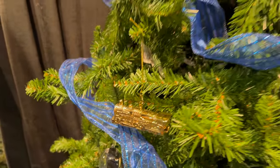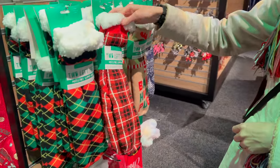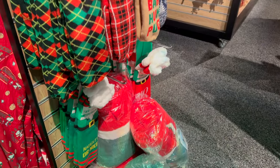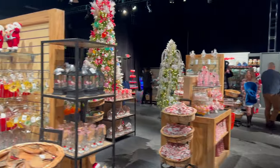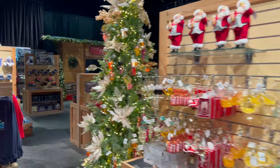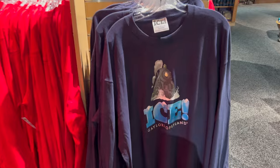Appropriate, there's a train. What have you found, Rosie? Oh, fluffy socks? Nice and warm. We got all sorts of stuff in here. Now we're kind of getting away from the Polar Express and ice theme. Just general, well, here's some shirts. Nice, Gaylord Opryland.